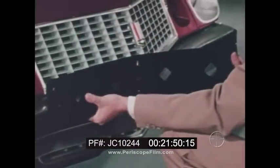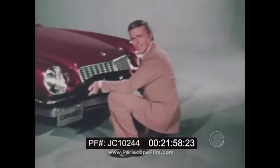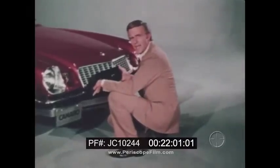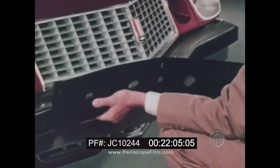The bumper is mounted on two energy-absorbing flat-leaf spring units like this. Here and here. They flex on impact with a sort of buckling action and help absorb the impact forces. Then the springs restore the bumper to its original position.